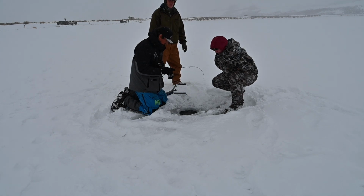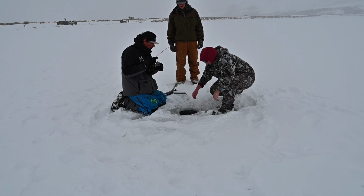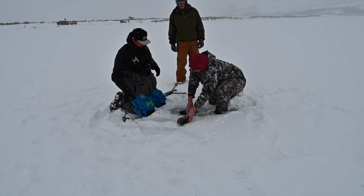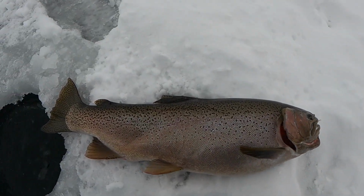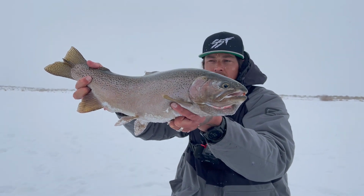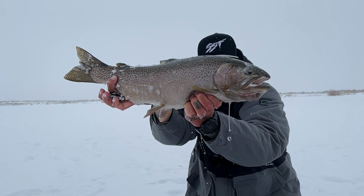Tyler's claiming fish of the day. That thing's got a big belly. Bear hugged the shit out of me. Oh my god! That's a big belly. Oh my god! Whew, my hand. Yeah, that's a female, but oh my god! Alright guys, just got this big old female. She's got a lot of girth to her and some pretty serious length. Stoked on that fish. We're gonna go ahead and get her back in.